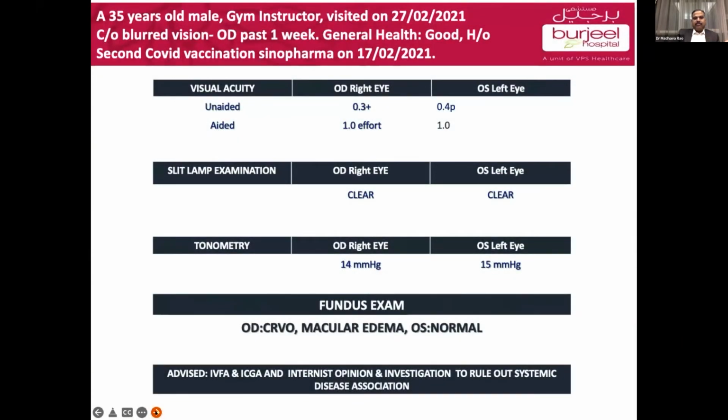The next is a 35-year-old. He's a gym instructor. He presented in February 2021 complaining of blurring of vision. Obviously, being a gym instructor and 35 years old, he was healthy, but he gives a history of second COVID vaccination, Sinopharm, on 17th of February 2021. His visual acuity was 0.31 in the right eye and 0.4 in the left eye.